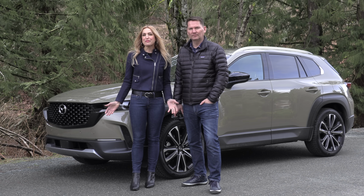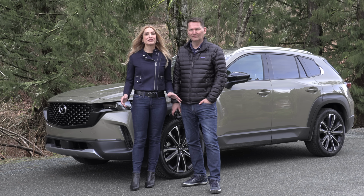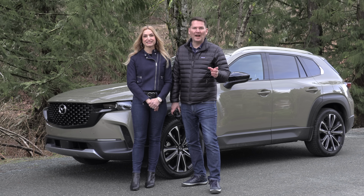We've got the brand new Mazda CX-50. We are super excited to show you this model. It's the first Mazda built in the U.S. at the Huntsville, Alabama plant. It's a shared factory with Toyota.